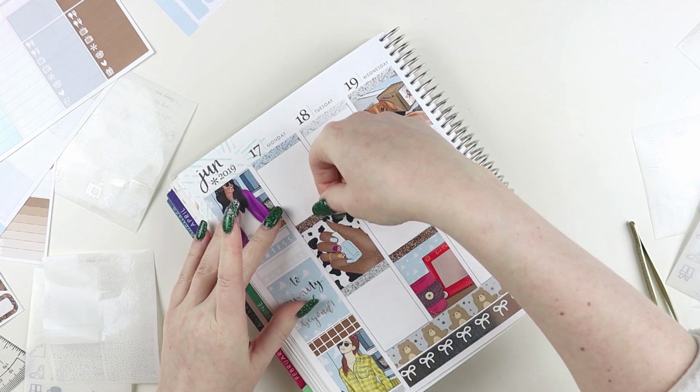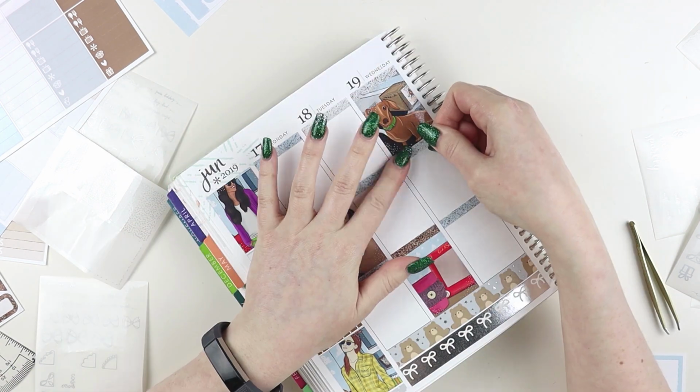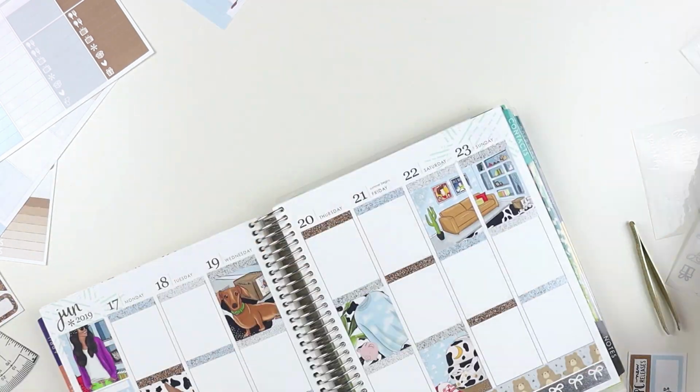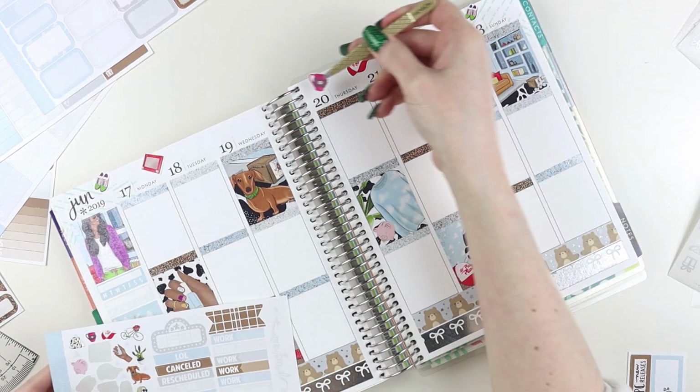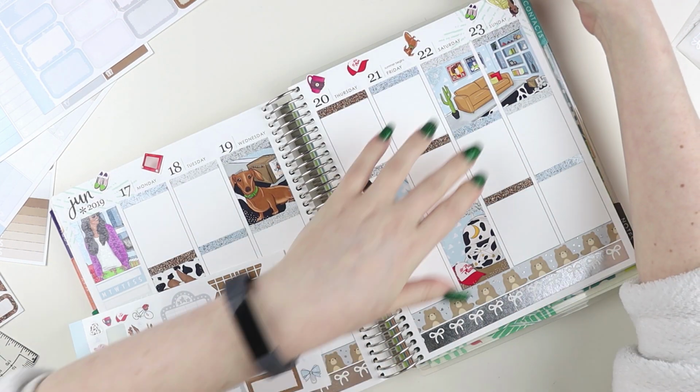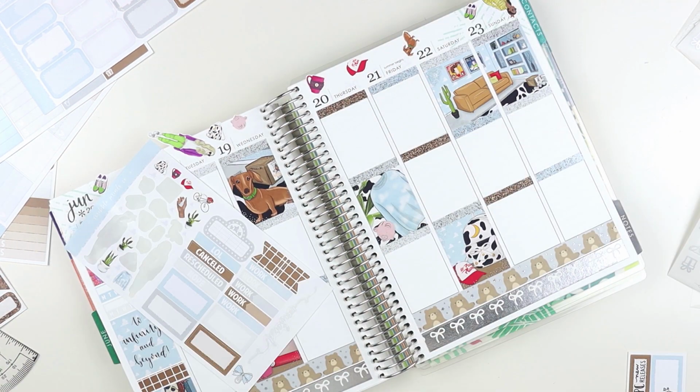I timed myself. I did the whole thing, including filling everything out, in just over 40 minutes. I was very impressed because normally it takes me like 2 hours. And I was like, look, if I'm going to get through these and actually be serious about filling out this memory keeping planner, I'm going to have to do this faster than 2 hours a spread.